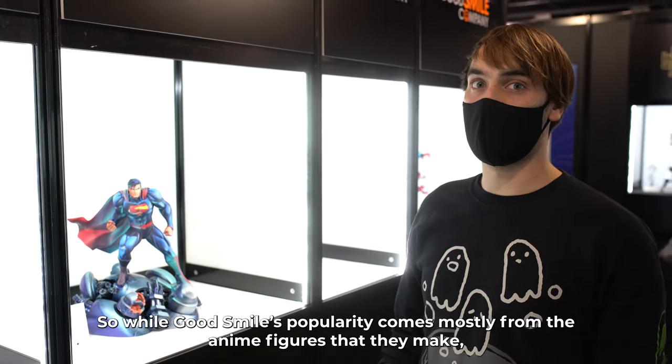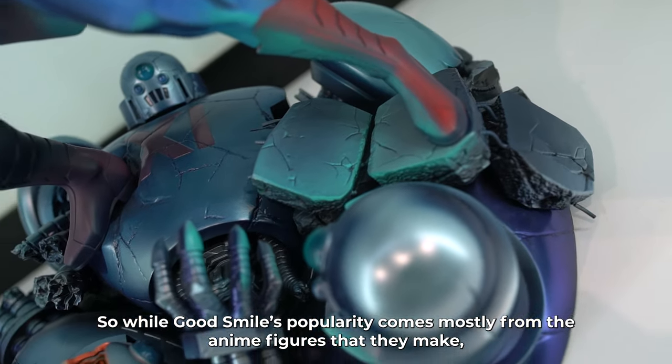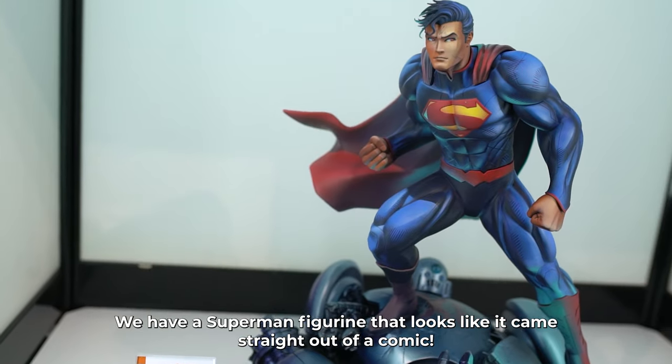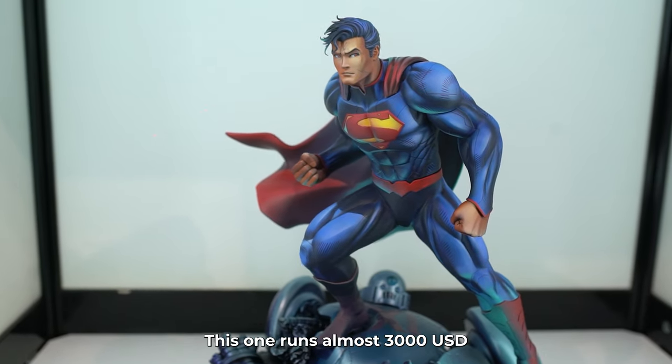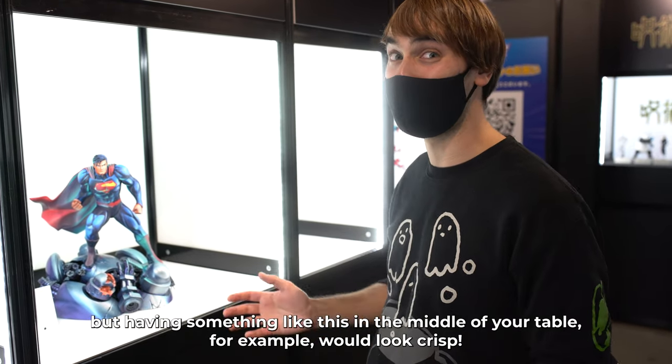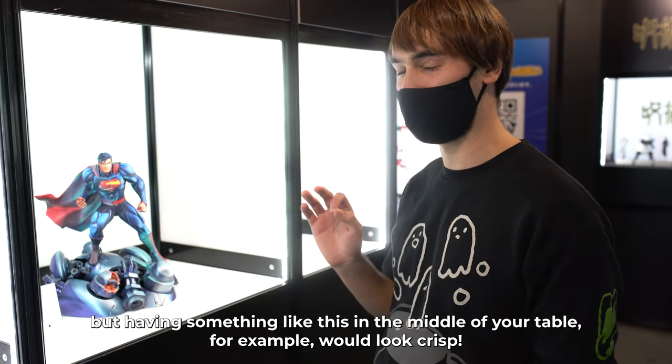So while Goodsmile's popularity comes mostly from the anime figures that they make, they also make a lot of figures for Western audiences as well. We have a Superman figurine that looks like it came straight out of the comic. This one runs almost $3,000 US, but having something like this in the middle of your table, for example, would look great.